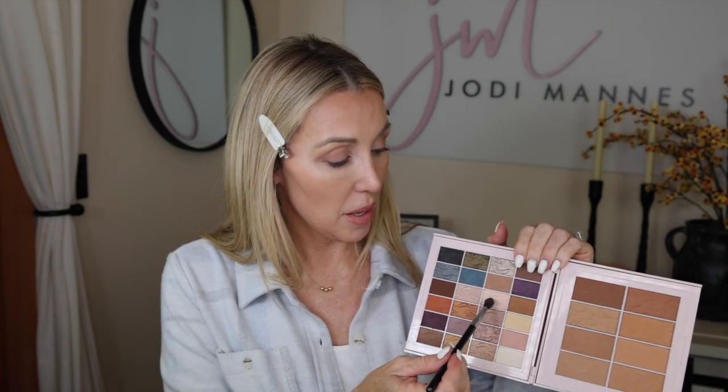I mean, you know, a color like this maybe, or if your overall application is darker and your skin is darker, then maybe a neutral like that. And you can just softly go over the whole look, and that will lighten up everything. And that's a really pretty effect.